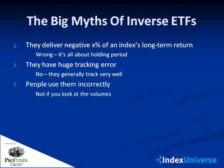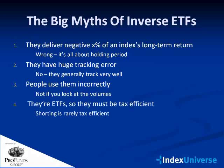The third big myth is that people are using them incorrectly. Well, it's easy to understand where this one comes from because it's certainly possible to use them incorrectly. But if you actually look at the trading patterns, the evidence actually is against this one as well. Most of the volume in ETFs would suggest that people are holding these for shorter term periods. And of course, that doesn't mean they aren't being used wrong by some people, but by and large, the evidence is they're being used correctly and effectively.